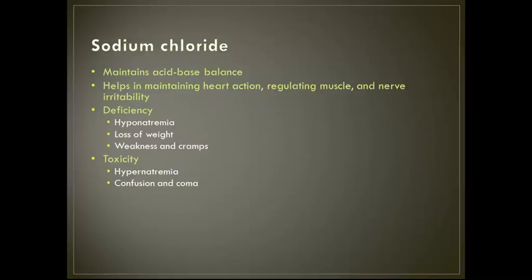Sodium chloride maintains the acid-base balance, helps in maintaining heart action, and regulating muscle and nerve irritability. Deficiencies are hyponatremia. Oftentimes this is patients who have not drunk enough fluids or if they've had severe nausea or vomiting. Loss of weight, weakness, and cramps. Toxicity is hypernatremia, drinking too much water, and then confusion and coma.